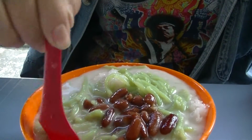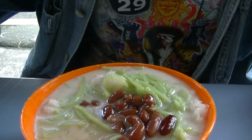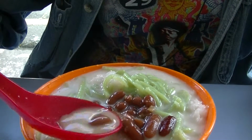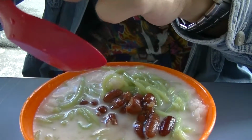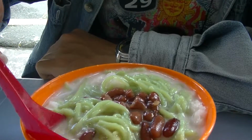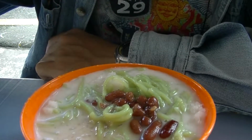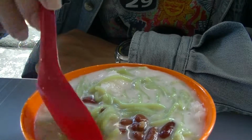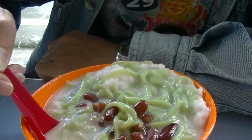Ay ay ay. So let's taste the Cendol. As usual, the kacang is also a bit sweet, but not as sweet as the one in the Penang Road famous Cendol. Not bad, the Cendol which is green in colour is from a natural thing from the pandan leaf.